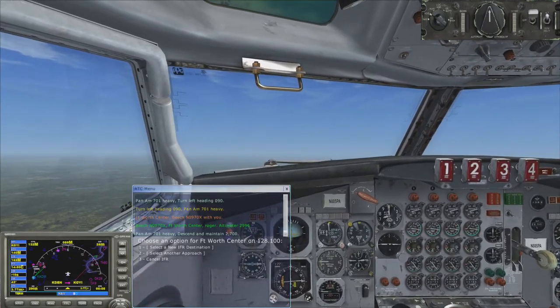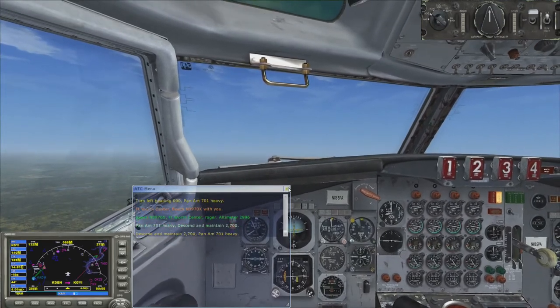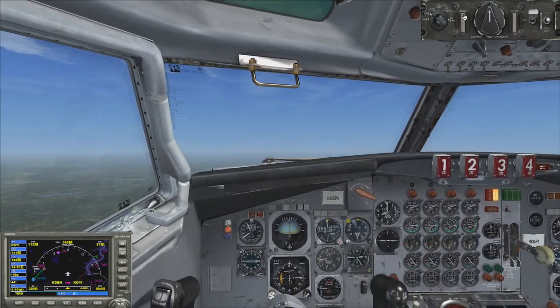10 a.m. 701 heavy. Descend and maintain 2,700. Descend and maintain 2,700. 10 a.m. 701 heavy. 2,700.